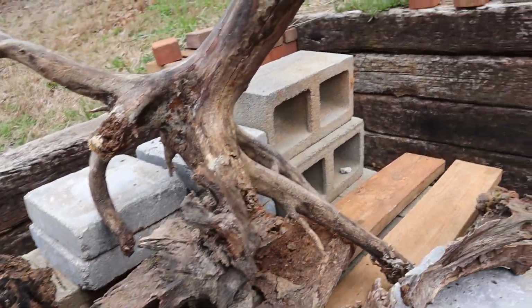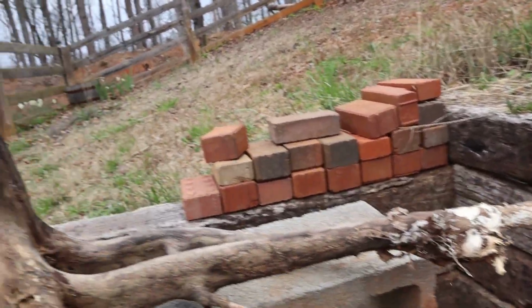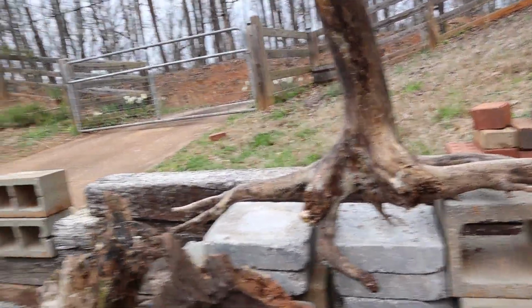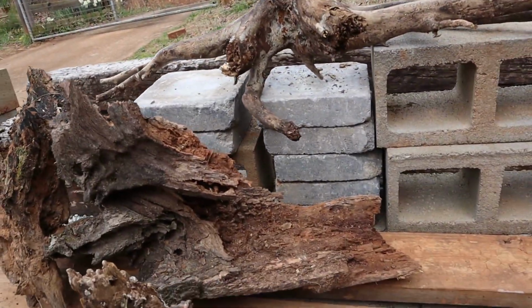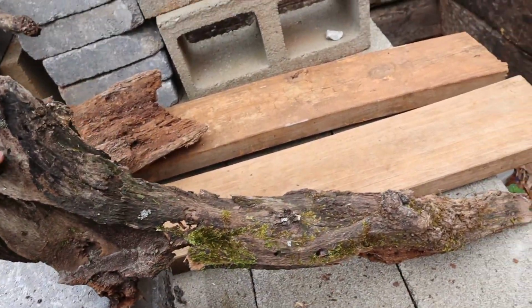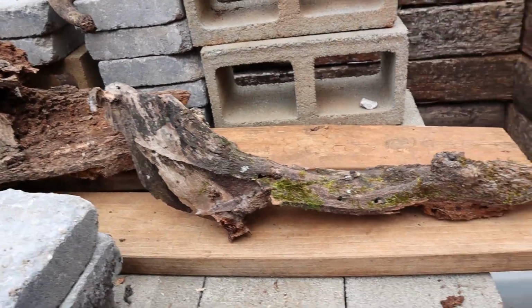Looking. This is the wood that Mommy and Daddy found last night. And Daddy pulled this whole tree stump out to possibly use in a tank. Isn't that really cool? And then there's this piece. I thought that one was really, really cool when we set it up like that.